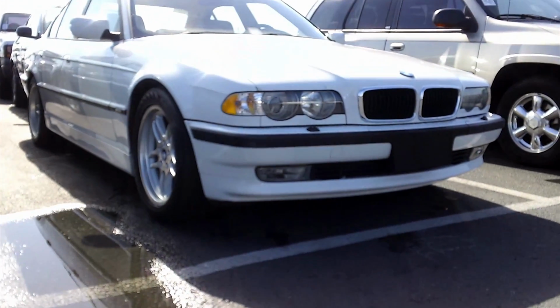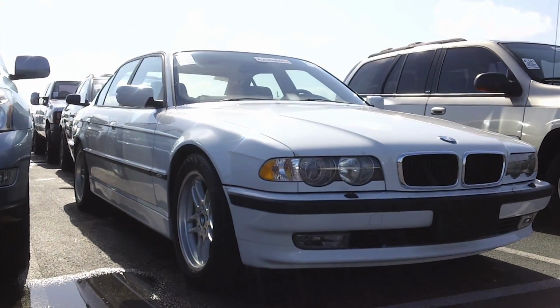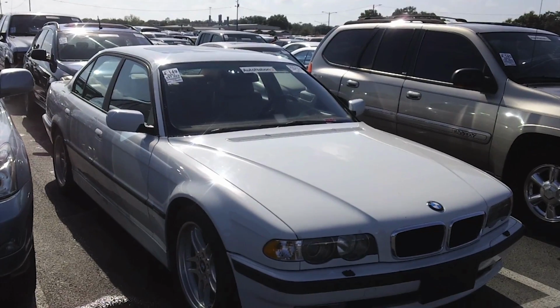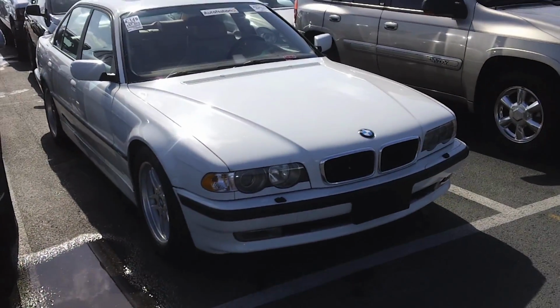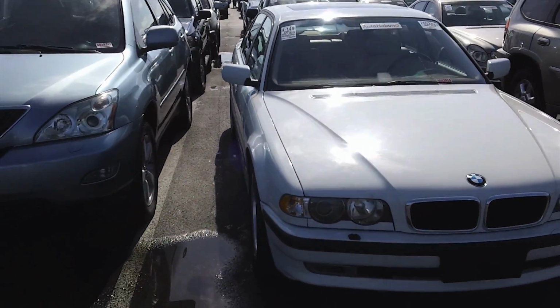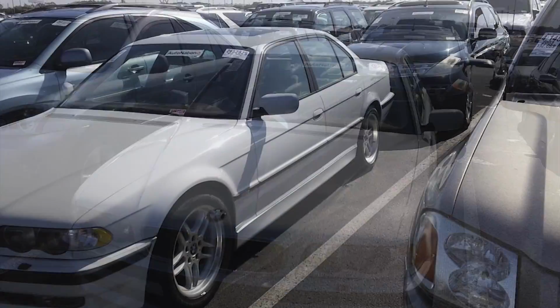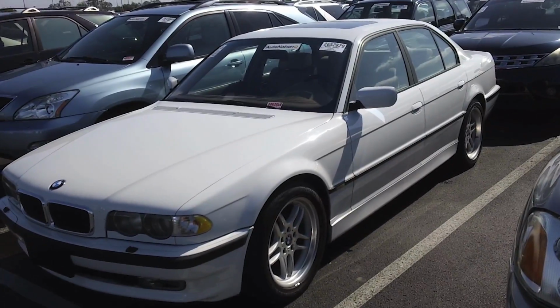I wanted to show you all this mint condition 2001 BMW 740i with 97,000 miles on it. Now this is known as the E38 generation, made from 94 to 2001. In my opinion, this is the most handsome and best looking 7 Series ever made. It screams classic BMW, and there's just so little to fault about it in terms of styling, packaging, comfort, power, performance, everything. Personally, I feel that this car is more gorgeous than the S-Class of that year.